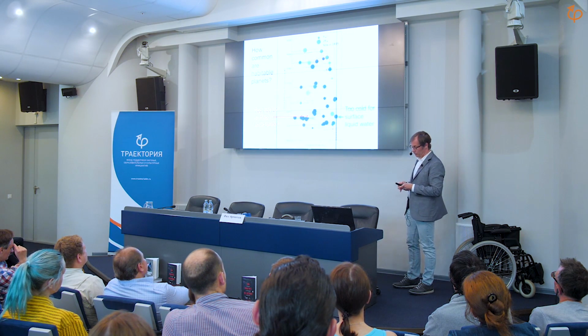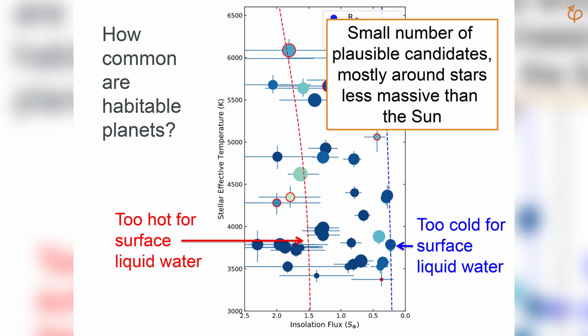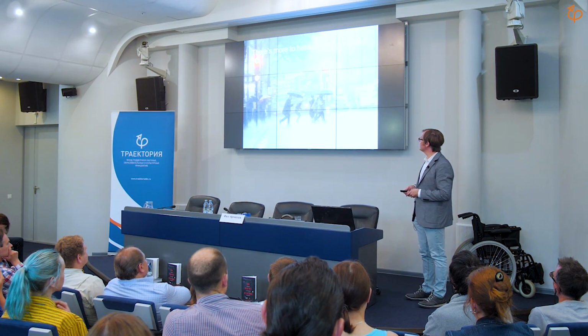And as you can see, there's a number of plotted planets which fall in this sweet spot. So it's a small number of candidates, depending on how you count it. There's maybe 10 or 20 such planets known, but there are at least a number of systems which one might hope to investigate more in the future and see really whether the surface conditions are amenable for habitability. But as I say, that's just one definition of habitability. That's the simplest thing we could think about, having liquid water on the surface.